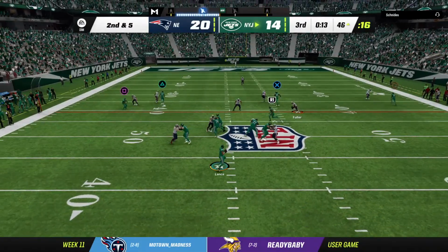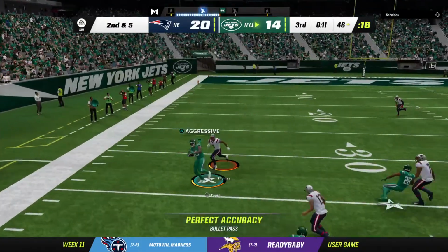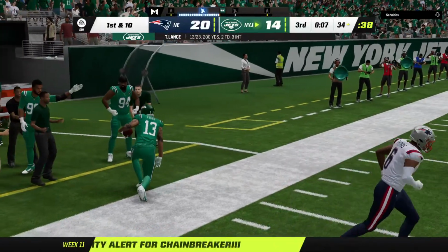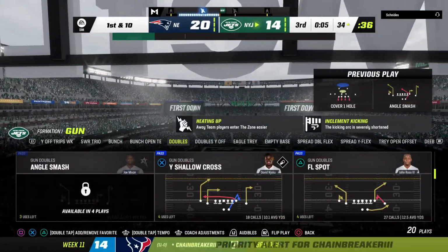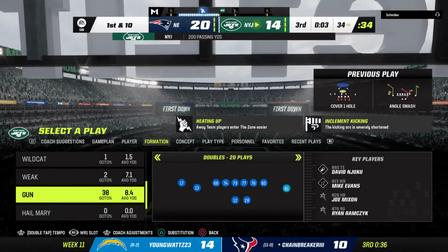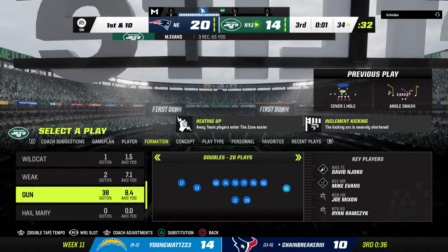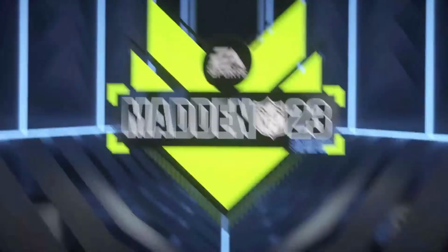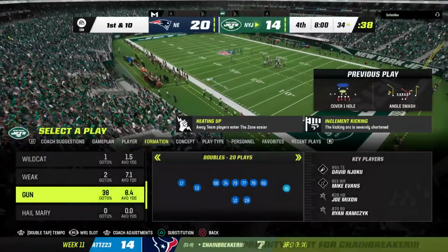Looking to throw again on 2nd down. Lance. This is caught by Evans. And he's corralled, but not before getting it inside the 35. We have played 3 quarters. You're watching the NFL on EA Sports.